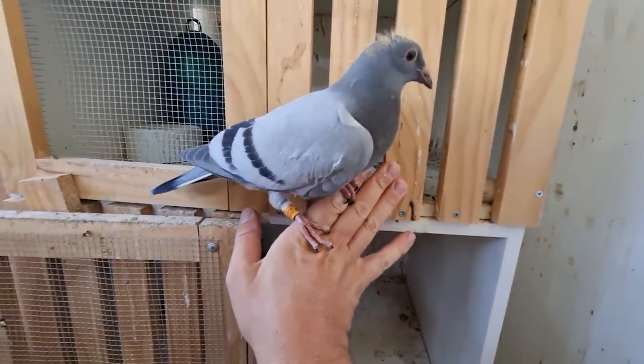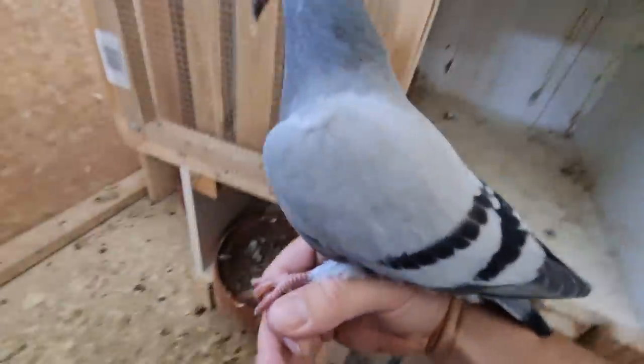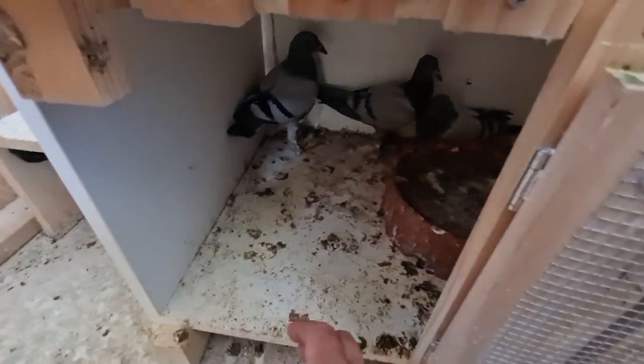Size compared to my hand, definitely going to be a nice big solid bird, so it'll be interesting to see how they go. In you go, little fella. I'll put you back in there with the rest of them. These are all pretty much ready to be weaned, I think. I'll just check that one. Pretty sure they're all feathered up under the wing.